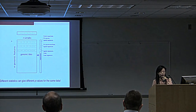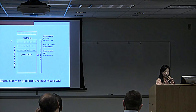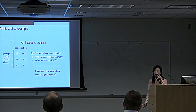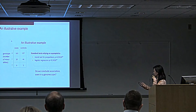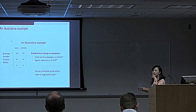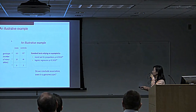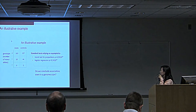So different statistics can give you different p-values for the same data. Here's an example I want to show you the problem. So I simulate genotype data, one SNP. It could be a GWAS study, the case control study. And if we use standard methods, for example, trend test for proportions, we get this p-value. If we use logistic regression, we have these p-values in different orders. So what can we conclude here? Can we conclude association?